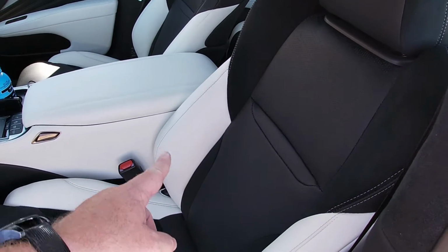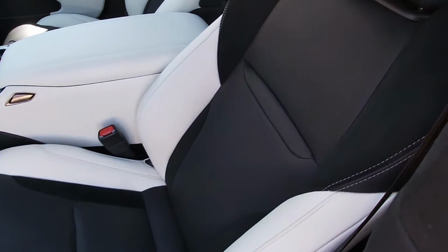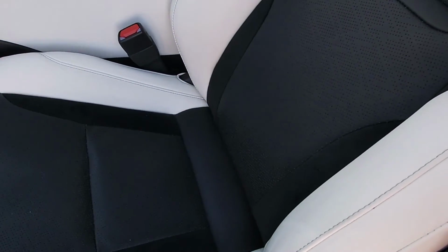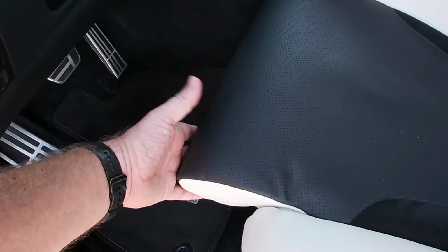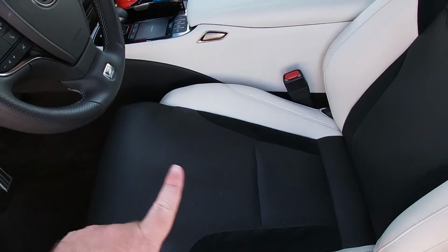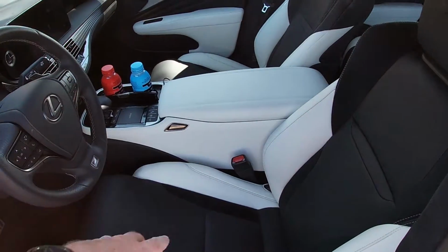I kind of like the two-tone black and white look they've got going on here. You've got a little bit of Alcantara here on the upper bolsters, a little bit more in the lower portions of the seat. You can see things like a seat extender on this one, which I really do appreciate because I'm more leg than torso. Heated and ventilated for both front occupants.